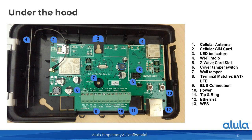Number 5, Z-Wave. We have the option, and actually it's the same card that you use for the Connect Plus Z-Wave capability, home automation, same card. We just recently added Z-Wave compatibility for the BAT Connect. So if you want the Z-Wave card, you can add it. That's slot number 5. Slot number 6 is the cover tamper.